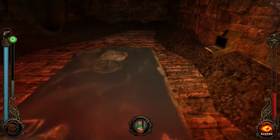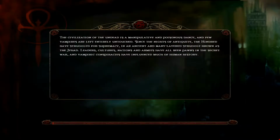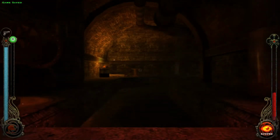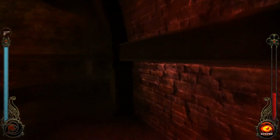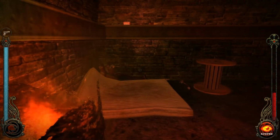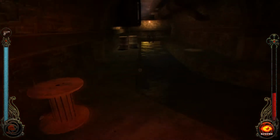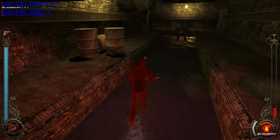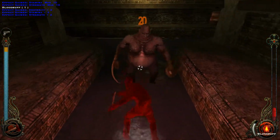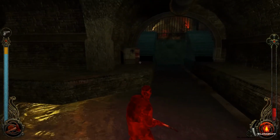So I don't know exactly where this takes us. I imagine it takes us right into the Nosferatu lair, so let's check this out. I actually have no idea where this is. This is an entirely new little section. Okay, there's Coca-Cola. Interesting. There's a dead homeless dude. Bunch of rats. Okay, here's one of the fat dudes. So I have no idea what to expect down here, actually. They're pretty tough, and they'll hook you pretty hard. Okay, so I gotta go through this door.